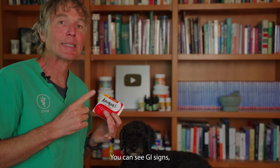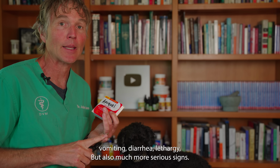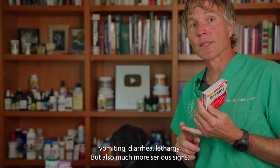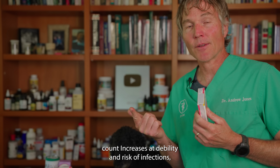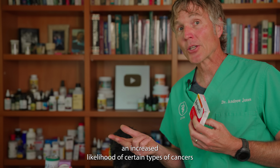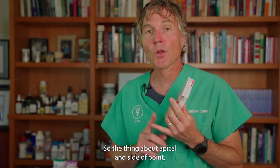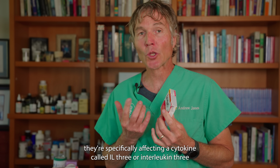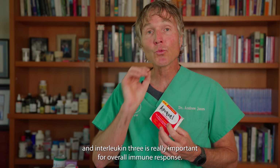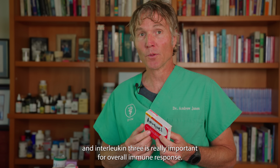Common with Apoquel, you can see GI signs: vomiting, diarrhea, lethargy, but also much more serious signs. You can see decreased blood cell count, increased susceptibility and risk of infections, and an increased likelihood of certain types of cancers. So the thing about Apoquel and Cytopoint, they're specifically affecting a cytokine called interleukin-31. And interleukin-31 is really important for overall immune response.